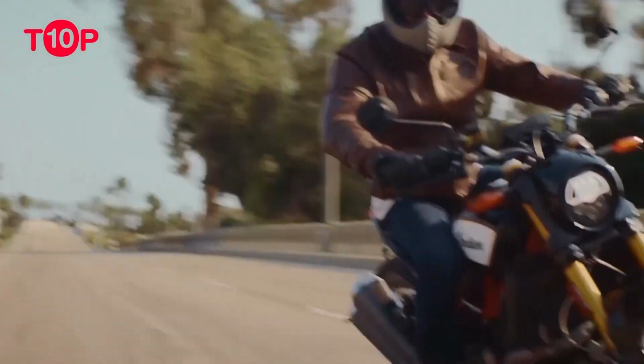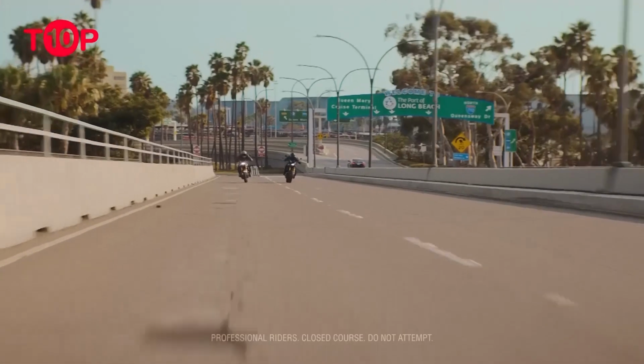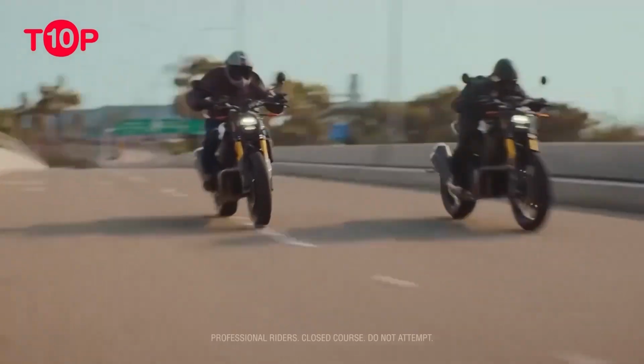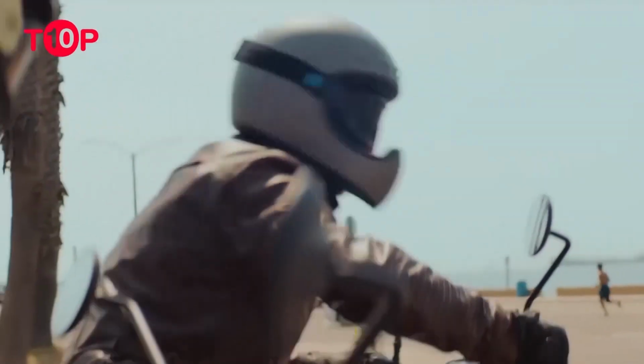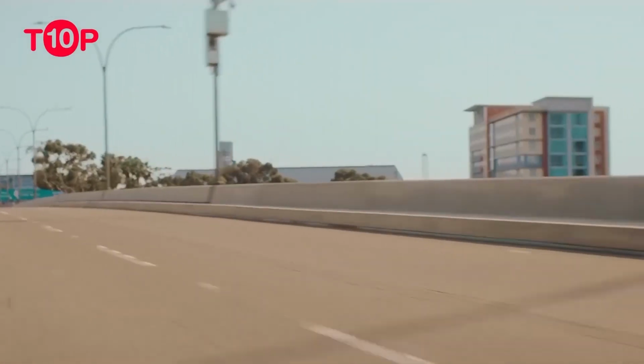88 pound-feet of torque is right up there, and the 514 pound weight is perfectly acceptable. More street riding focused than the others, and, in that area, the Indian performs brilliantly, while you have the knowledge that you are riding something just a bit different.